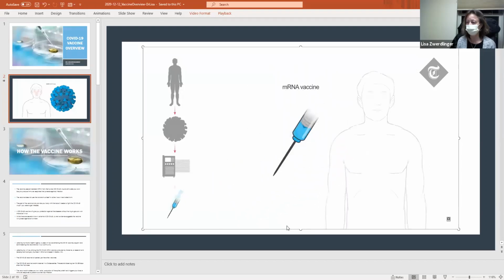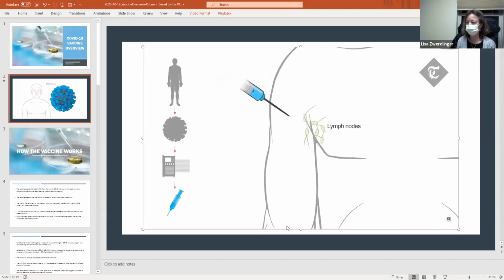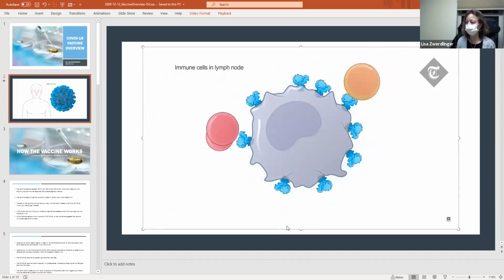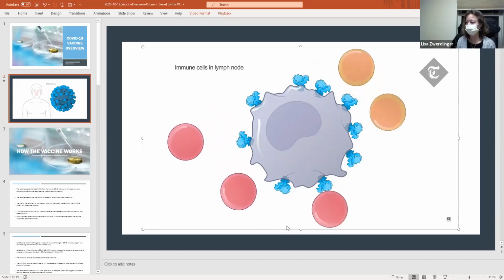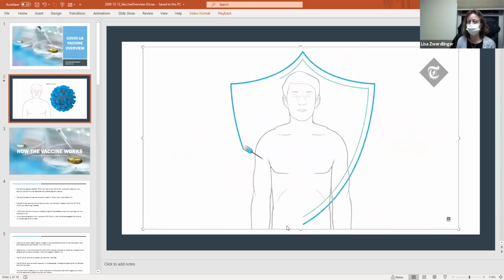The vaccine is injected just like other vaccines. The mRNA is taken to immune cells where it instructs cells to make copies of the spike protein as if the cells had been infected by the coronavirus. Other immune cells, shown here as red and orange figures, are then able to learn about the spike protein and develop ways to protect the person if they ever come into contact with the actual coronavirus.